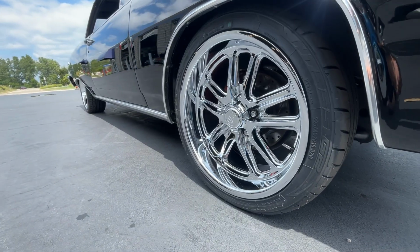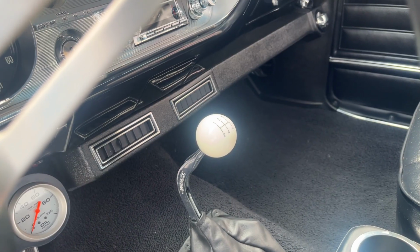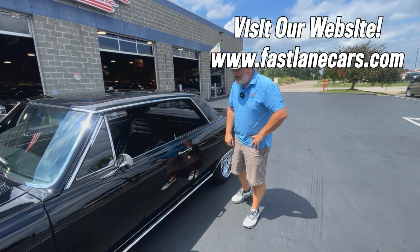Nice. Look at the wheels. Total resto mod, but it totally looks like a sleeper. It's a 5-speed Tremec. That's right. It is a 5-speed Tremec with, oh my goodness, a stereo. Cup holders, Jake.